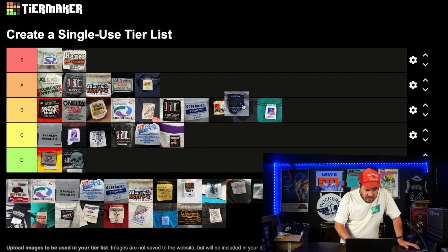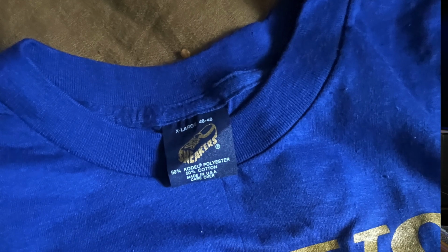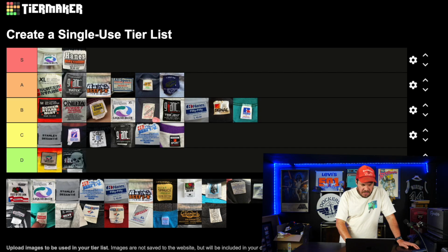Here's one, Sneakers. Oh, gosh, I think Sneakers is A tier. I don't think I've ever found a Sneakers t-shirt tag or t-shirt that I disliked. Fantastic. Even if it's not a particularly interesting design, you look at the tag, you're like, oh, Sneakers, but it's on a t-shirt.